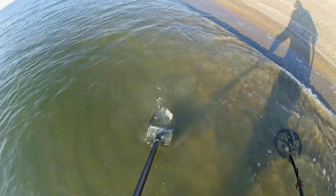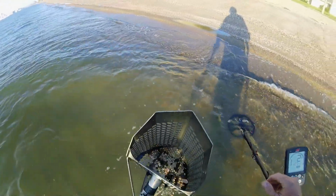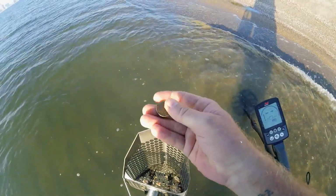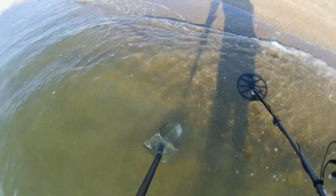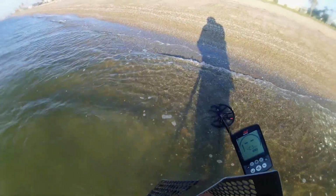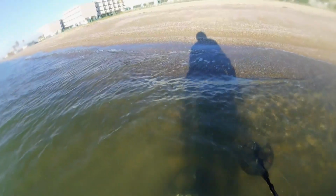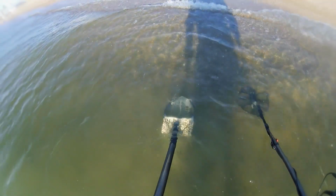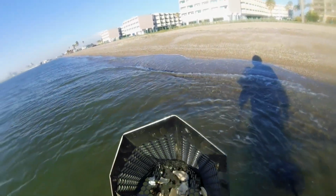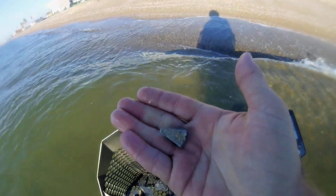All right. What we got? One quarter. 13 in the scoop. Kind of a low 13. Yep, low friend pull tab. Yeah, 17, 18. Pretty quiet signal too. There it is. One fishing weight.